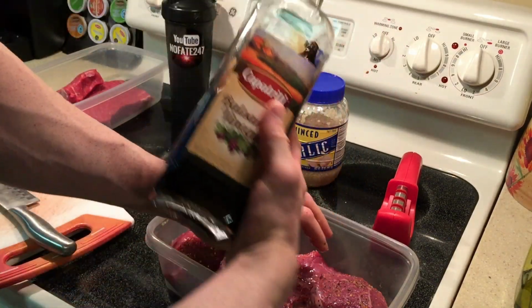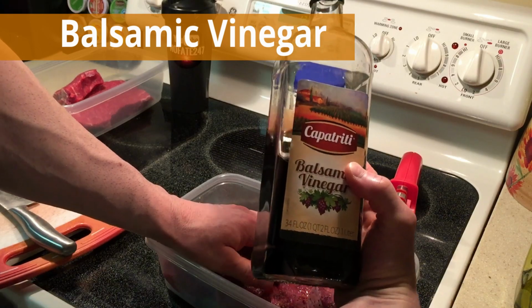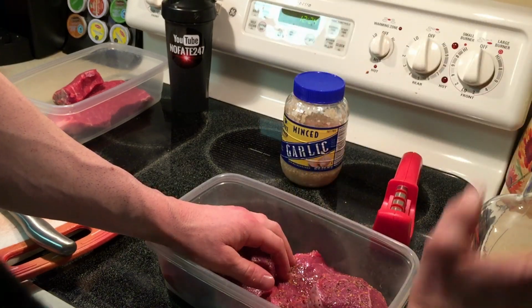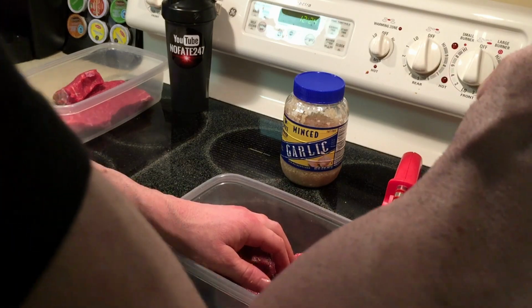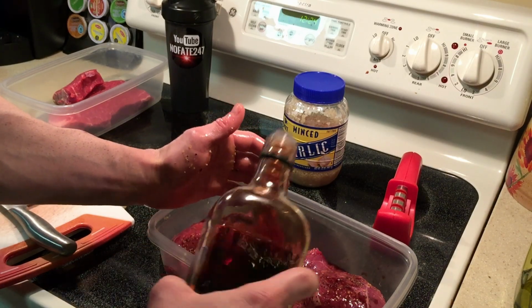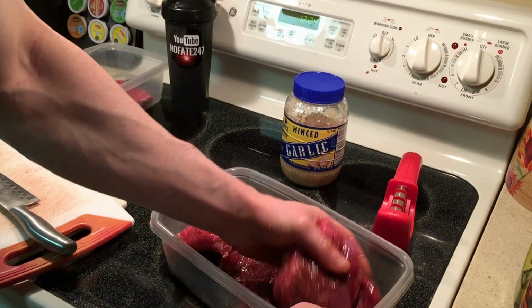Next up, balsamic vinegar. Now this is going to have carbohydrates in it, so be careful if you are on an Atkins diet or a super low carb diet. You don't want to use this, but it tastes delicious. I would say be a little bit more generous than you were with the olive oil. But again, put it in, rub it around.